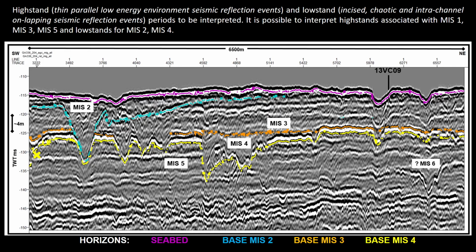So here is just an example. Marine isotope stages 1 to 6 are identified within the top 90 meters of events below the seabed. These are high-resolution 2D lines available in the Petrel sub-basin, which is in the Gulf. These lines have proved key to understanding geomorphology over the past 125,000 years, as they allow us to identify high stands, those are the thin, parallel, low-energy environment seismic reflection events you can see here, and low stands, which are the incised, chaotic, and intra-channel on-lapping seismic reflection events. And so we can interpret these, and as such, we can see here MIS1, MIS3, and MIS5 as high stands, and the low stands, MIS2 and 4.